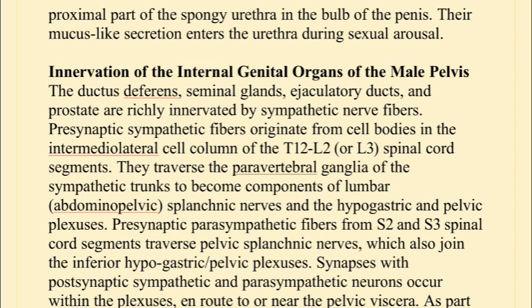I need to talk about the innervation of the internal genital organs that you find in the male pelvis. The ductus deferens or the vas deferens, the seminal glands, ejaculatory ducts, and the prostate are richly innervated by sympathetic nerve fibers. You have presynaptic sympathetic fibers originating from cell bodies in the intermediolateral cell column of T12 to L2 or L3 spinal cord segments. These presynaptic sympathetic fibers traverse the paravertebral ganglia of the sympathetic trunks, and they become components of the lumbar, what we call the abdominopelvic splanchnic nerves, and the hypogastric and pelvic plexuses.